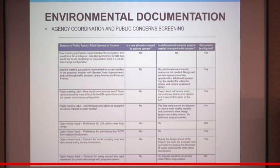The second thing we do, at meetings such as this, is all the agency coordination with the tribal agencies and the Historic Preservation Office. We send letters to all of those folks, making them aware of the projects. We take all of their comments, and again, we put them in a matrix. We look at them and say, okay, do the options that we have address the concern, or do we need to create a new option?